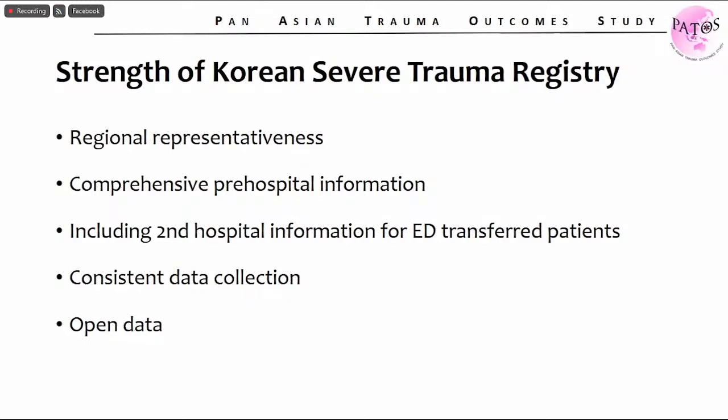These are the strengths of our EMS-based Korean severe trauma registry. Regional representative quality indicators can be produced from this kind of trauma registry. We can also collect comprehensive pre-hospital information, and we have now started to include secondary hospital information for transferred patients. During our experience, we have had a relatively consistent data collection method, and we recently opened this data to the public, so every researcher or policymaker can use this database to improve the quality of the trauma care system.